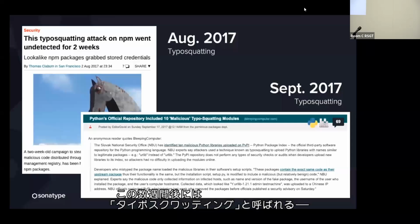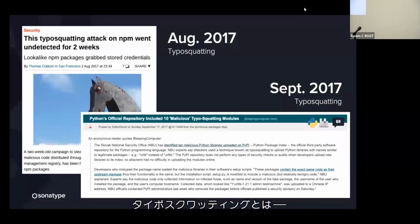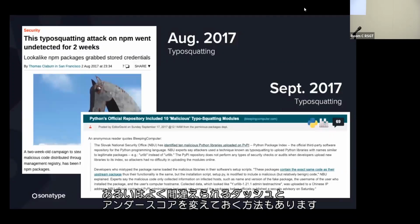So what we saw merely a few weeks after this were two attacks that were using a well-known DNS attack method called typosquatting. And typosquatting is when you use a name that is confusingly similar to a popular website, or in this case, confusingly similar to a popular component. You publish it in there and you wait for people to make a mistake. Or if they're searching for something, they can't always tell the difference between a dash or an underscore. It can be very simple mistakes.